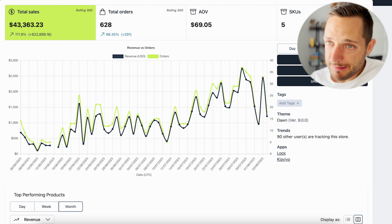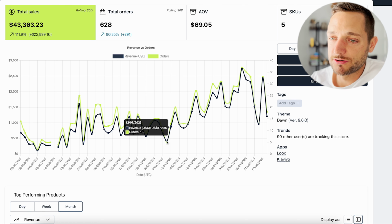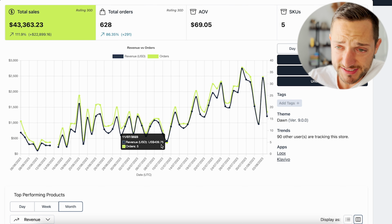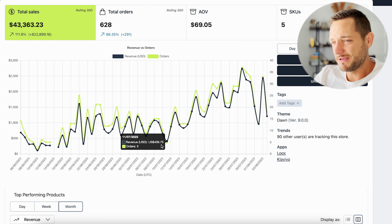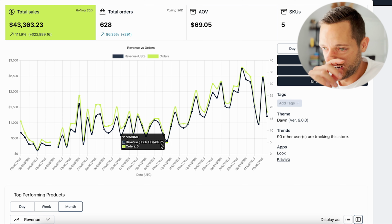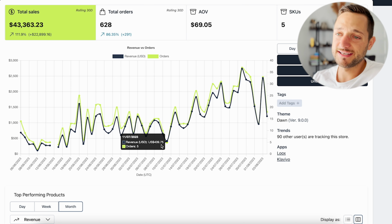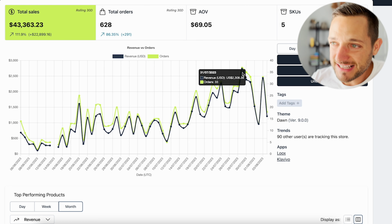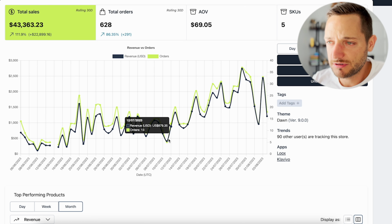Nevertheless, what happened with this product is my competitor started testing this product on the 11th of July. And this is exactly when, basically, maybe a couple of days later, I actually started tracking this store. And every day I was logging in, I could see that they are getting more and more sales and orders every single day. Just look at this uptrend.